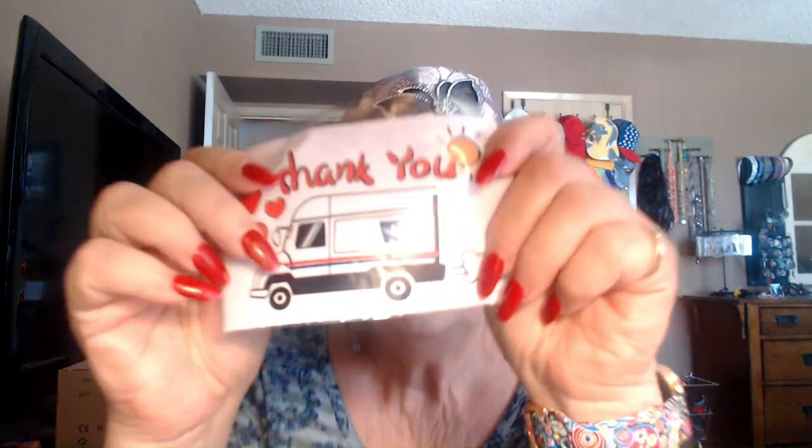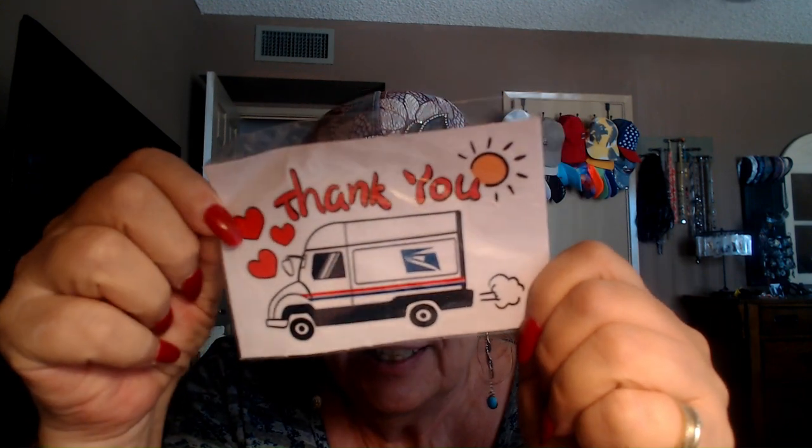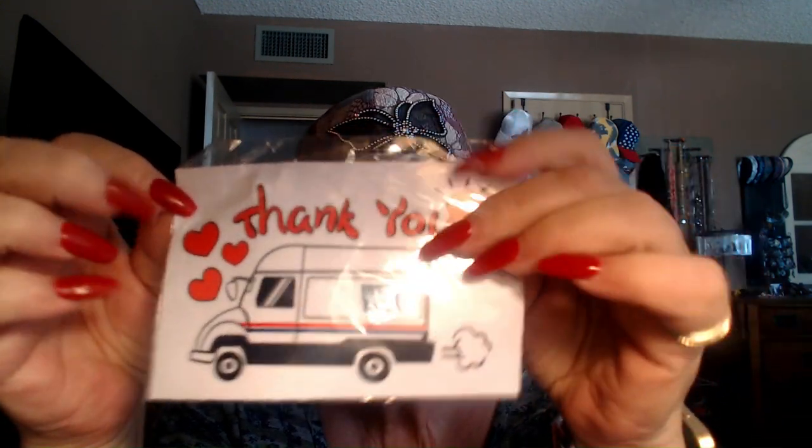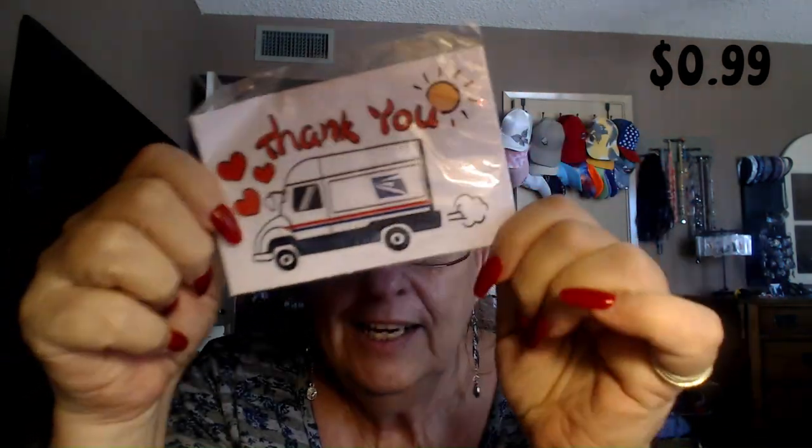All right. This is so cute. I got this to go inside my mailbox. It's just a little sticker and a little postal truck, and it says thank you. So that every time my mailman drops down to put mail in, he's going to get a little thank you. I thought that was just adorable.